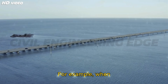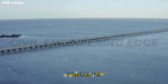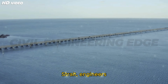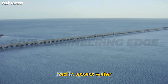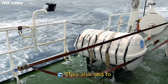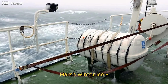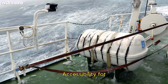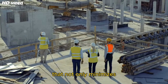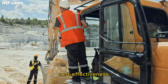For example, when building the Confederation Bridge, which stretches 12.9 kilometers, 8 miles across the Northumberland Strait, engineers had to assess water depths ranging from 45 meters, 148 feet, to 60 meters, 197 feet. They also had to consider strong tidal currents, harsh winter ice, seismic stability, accessibility for construction machinery. The goal: to choose a location that not only minimizes construction challenges, but also ensures long-term durability and cost-effectiveness.